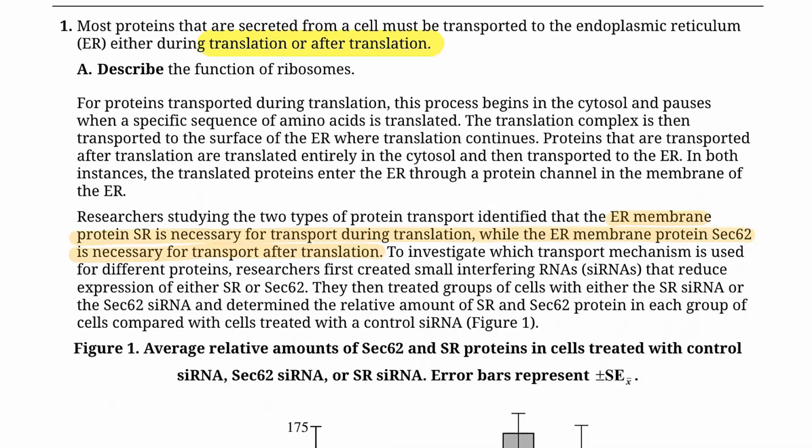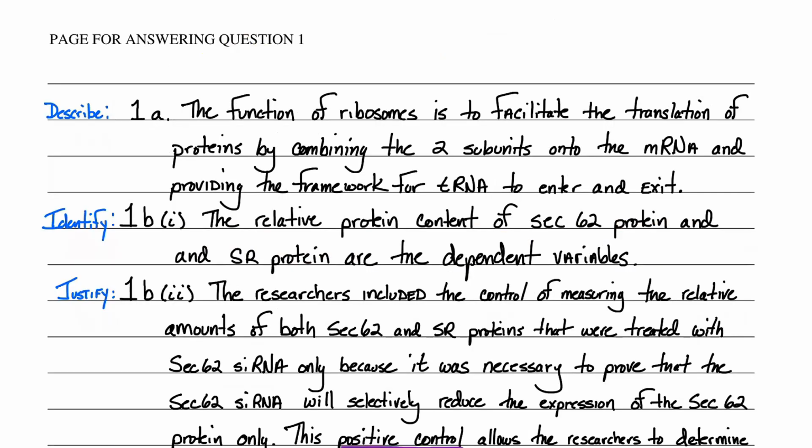So essentially, describing the function of ribosomes, it facilitates translation. And I'll give you my complete answer on the bottom here in a second. For this pure knowledge question, I said the function of ribosomes is to facilitate the translation of proteins by combining the two subunits on the messenger RNA and providing a framework for tRNA to enter and exit. I probably added way too much here, just to talk about the fact they allow translation to occur. The idea that I said facilitate would be enough. But again, I'm here to teach.